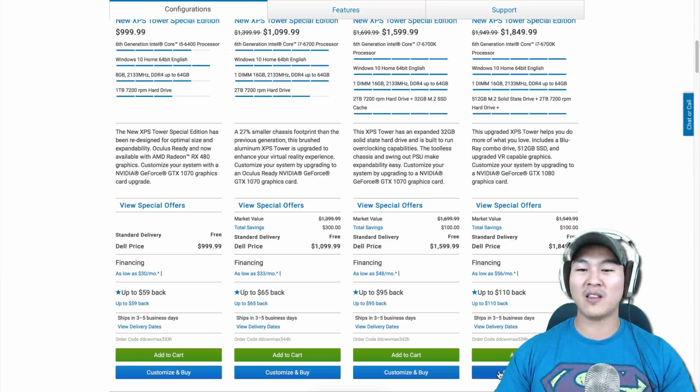We have the hard drive. We're rocking at 512 M2 solid state plus 2 terabytes. That's more than enough. More than enough. And they come standard with the AMD Radeon RX 480. Nah, ain't nobody got time for that. We're gonna go to the NVIDIA GeForce GTX 1080 with 8 gig. This is not, I believe, the Founders Edition, but it's okay.